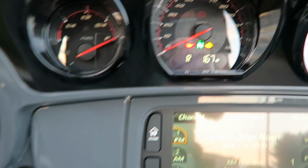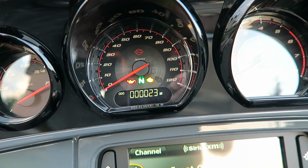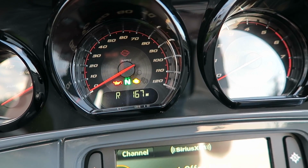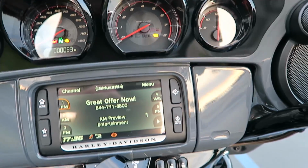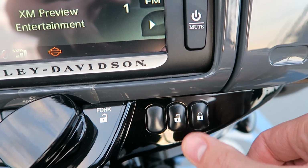This little trigger switch will tell you too, your front and rear wheel, the tire pressure. You got an odometer there, a trip A, a trip B, and then how many miles you have before you run out of gas. And when you're rolling down the road, that also tells you what gear you're in as well. You've got the saddlebag locks here as well.